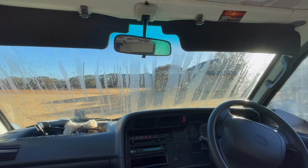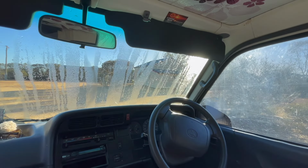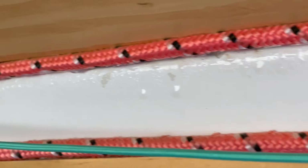So last night, like I said, it went down to about 3 degrees Celsius. When I woke up this morning, I took some videos for you. There was condensation on the front windscreen, on the back window, and on the side window. There's also a little bit of condensation on the strip of metal that's not covered in wood or insulation. So there's just a little strip there that gets a few little beads on it.